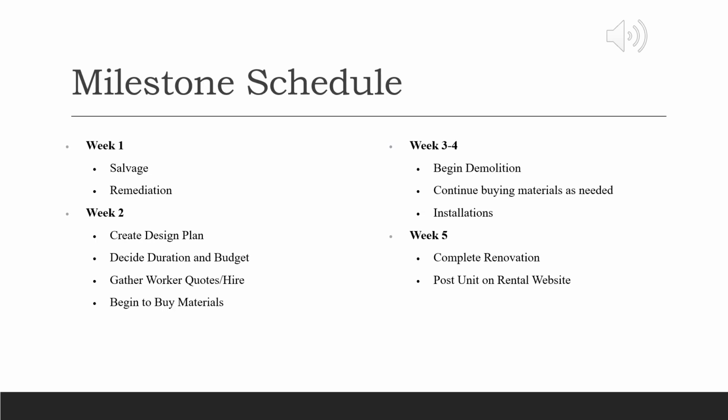Here is a brief milestone schedule that is included in the project proposal. During the first week, it would be wise to salvage what can possibly be salvaged after the flooding that occurred. Next, there would have to be remediation of any damages. In week 2, a design plan would be created by Nicole, the owner of Unit 27. Through this design plan, the duration and budget would be able to be set. It would be wise to gather work quotes and hire as soon as possible, as well as buy materials.